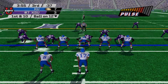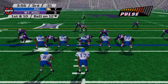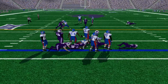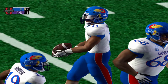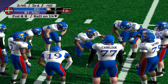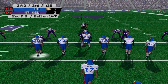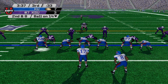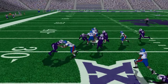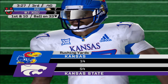The Hawks line up with four wideouts. Dean hands off right side. Huggins brings him down. The running back gets two on the carry. Second and eight coming up here. Ball on the 14-yard line. Tries to juke. He might have a chance. Bounces off the would-be tackler. Brought down with the carry. 19-yard gain on the play.